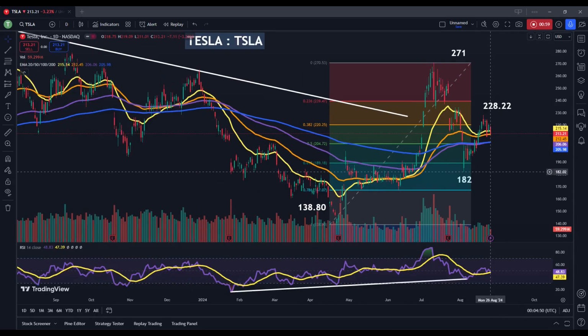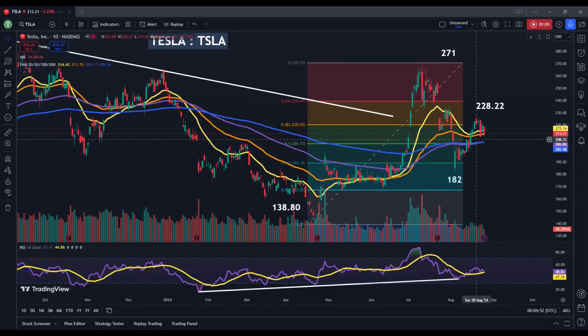So as things currently stand, the near-term high comes in at 228.22. This would be the price high that was posted during the August 20 trading session. And of course, this is still a bit below the July 31st high that was posted previously. So as things currently stand, we have not managed to retest prior resistance levels.